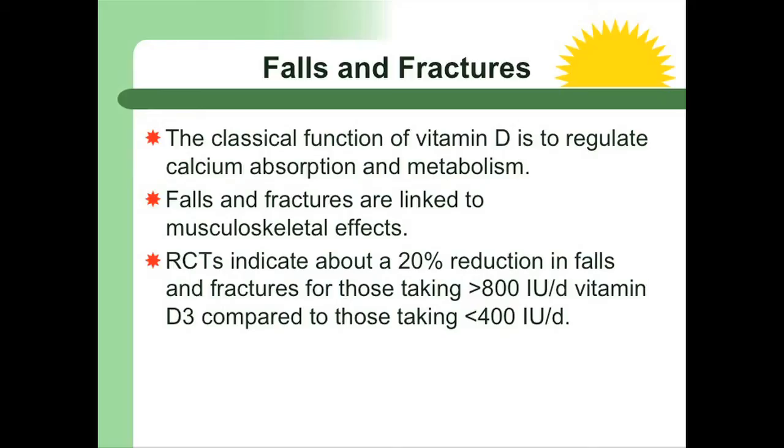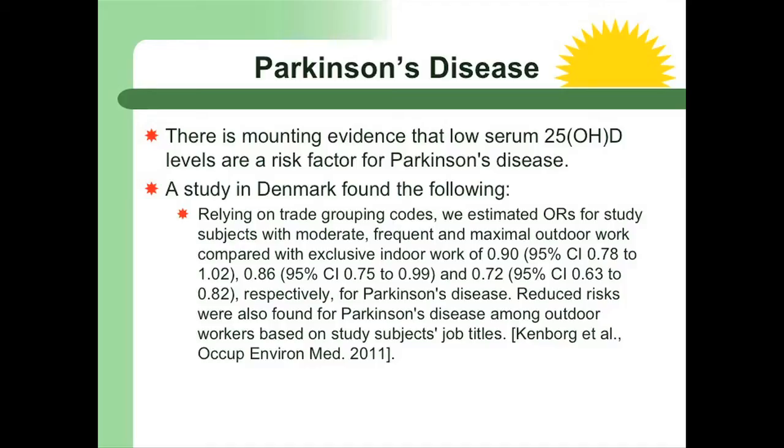per day. For Parkinson's disease, there's again mounting evidence, but not convincing evidence yet. However, a study in Denmark found that there was a dose response relationship between outdoor work and reduced risk of Parkinson's disease. In the United States, those living in higher latitudes have lower Parkinson's disease rates.